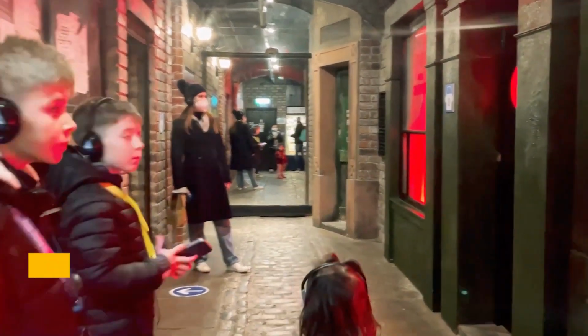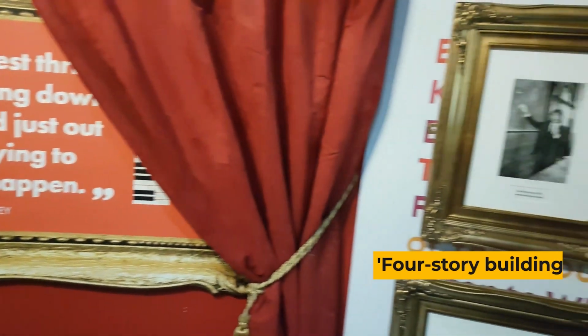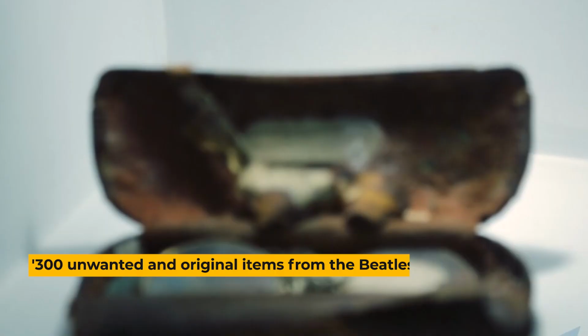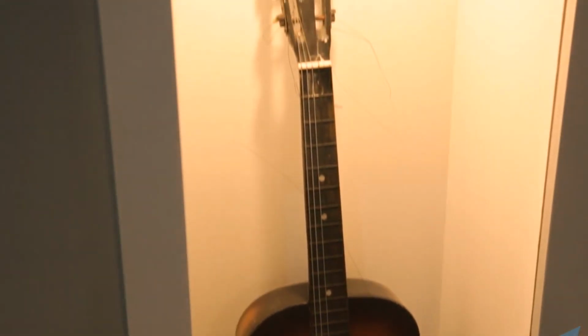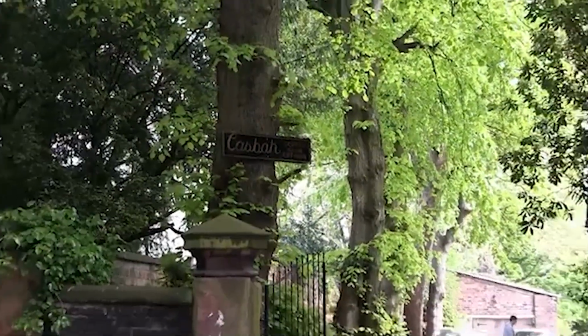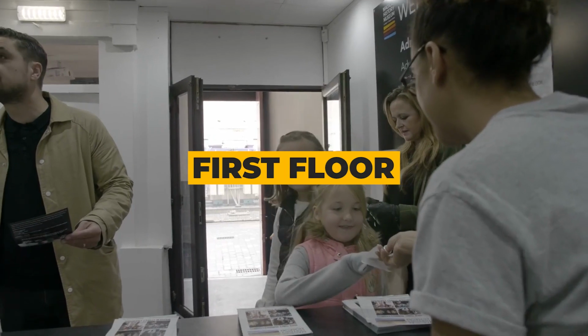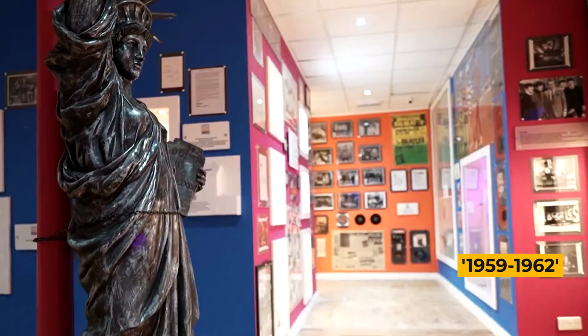The museum covers 3 entire floors in a 4-story building, and it incorporates more than 300 unseen and original items from the Beatles. And these items tell the story of the Beatles and their journey from the beginning of their time as a group at the Casbah Club till the end of their time together. The 3 floors are all dedicated to a different period in the Beatles' history. The first floor is dedicated to the beginning of the Beatles band from 1955 to 1962.